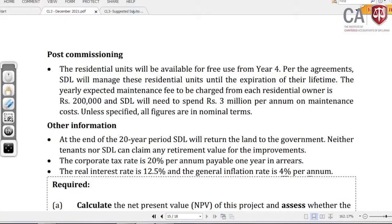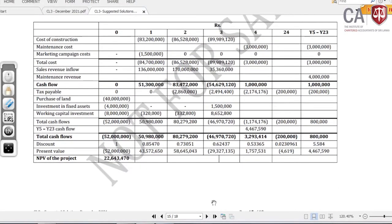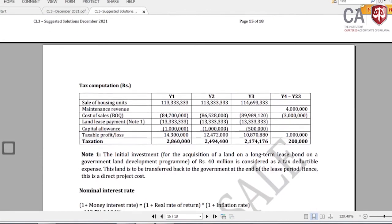Nominal rate we have calculated. We will go back to the suggested solution. I have computed this one. It is very easy. If you want to calculate the present value, your discount factor is 17%, 1.17 power minus 23, 1 minus answer divided by 0.17 is 5.72, minus the discount factor of the first 4 years, then 5.572 minus the discount factor, then you will get the year 5 to year 23 annuity factor, right? Then this is the way of computing tax.